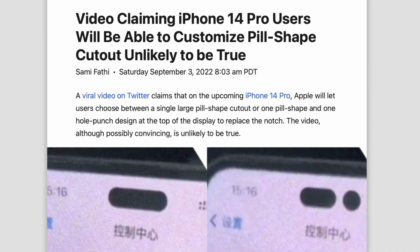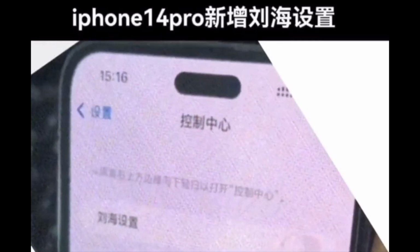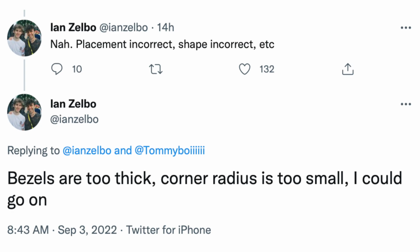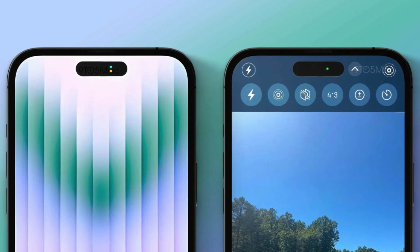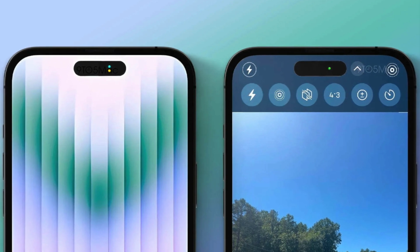And to be honest, I have my doubts over this. For one, the bezels are pretty thick on this, and we've heard about thinner bezels with the 14 Pros. Also, the corners aren't curved enough. But also, do remember that Apple's not one to give us options. They, of course, go with one design and embrace it, and we're forced to live with it.